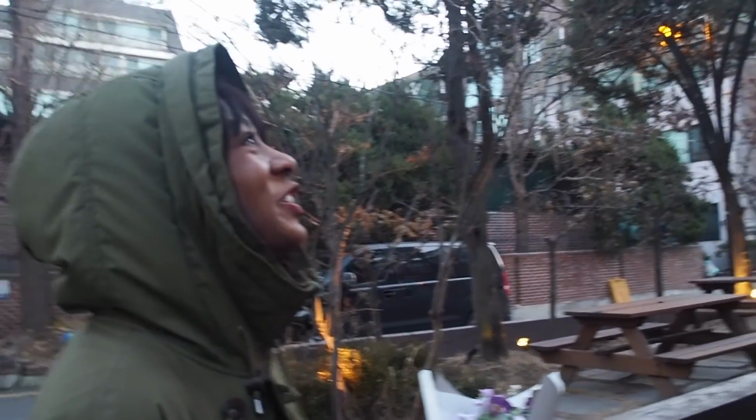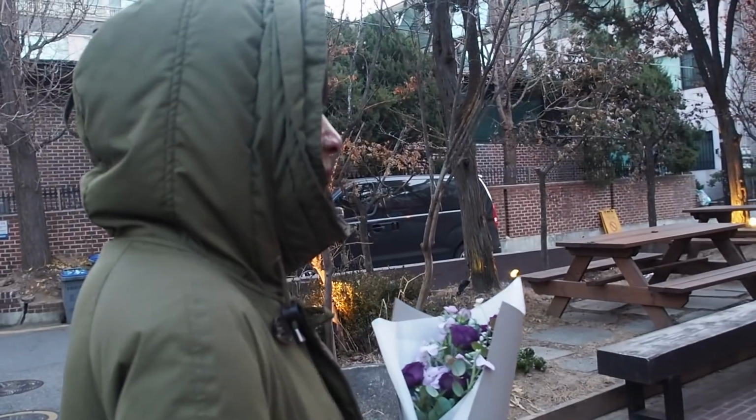It's actually really small. Oh. It's only this one floor. Oh, I thought it was the whole building. No, it's just this one floor. Oh, okay. All right, now the last one.